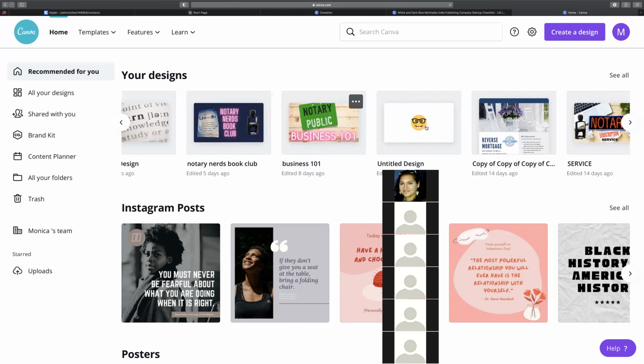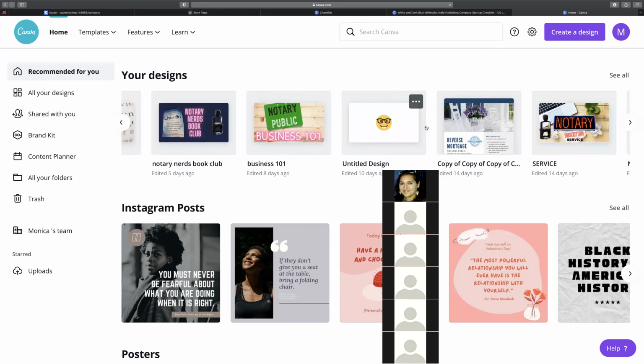Okay, so I'm in Canva now because I switched over to the Safari browser, which is what I use and where I keep all my passwords stored, because I prefer Safari versus Google. That's just a thing. But here we are.